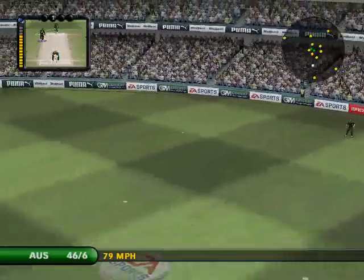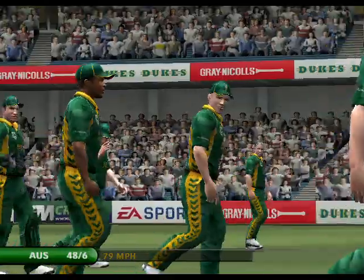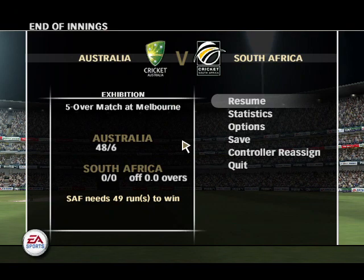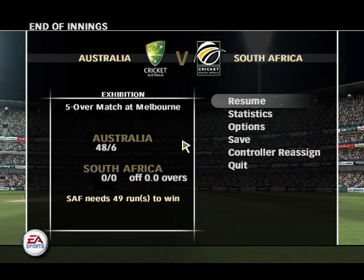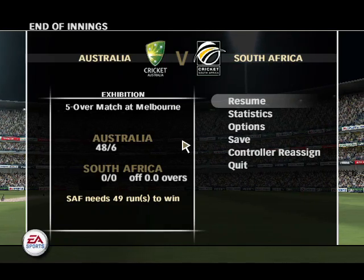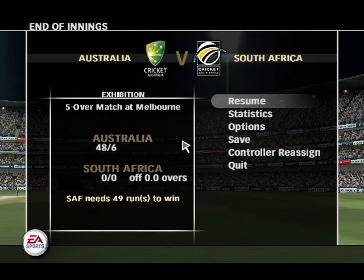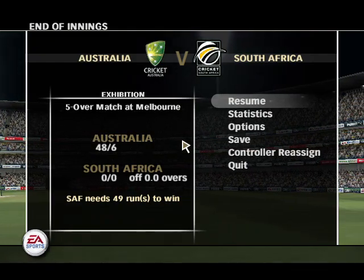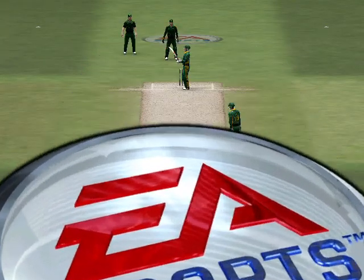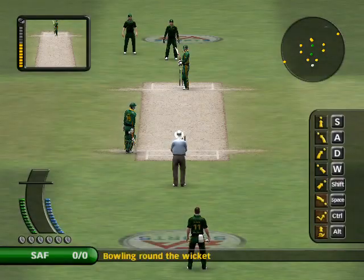Fielded by the man at long on. It looked as if he was home to me. Hello there, welcome back. What a contest we've got here today. In the commentary box for you is Richie Bennett.